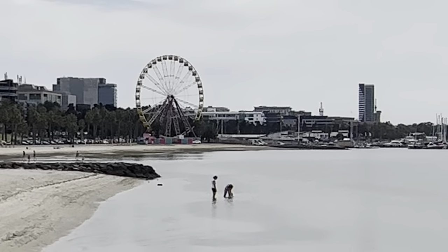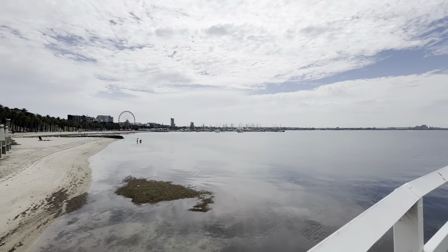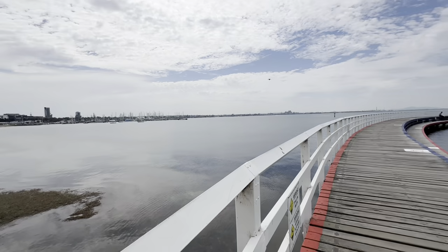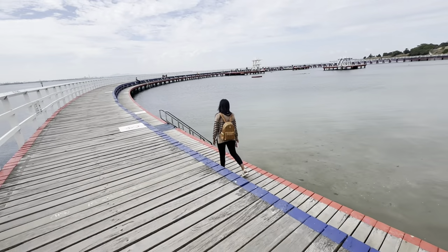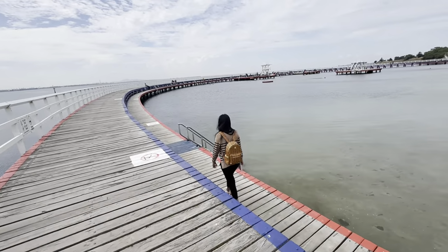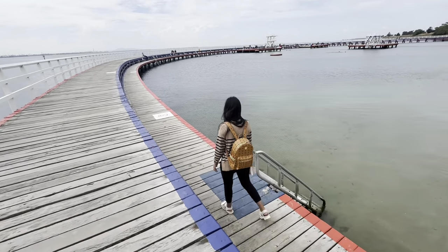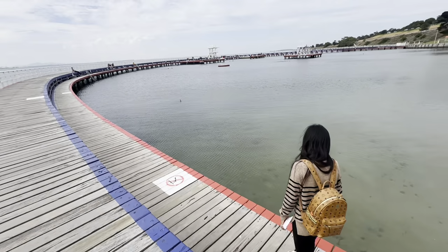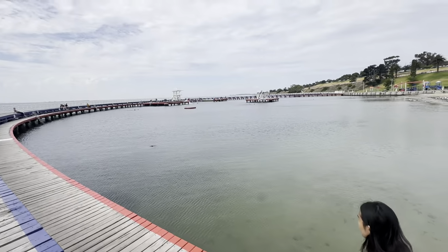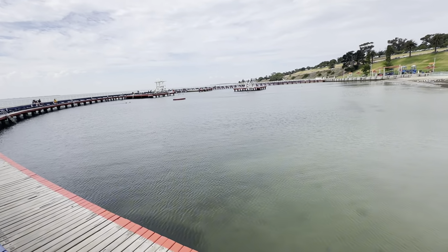See, over there you've got the Ferris wheel and all the yachts. All the rich people's boats. This is a historic bath called Eastern Beach at Geelong. Eastern Beach in Geelong. That's where we are. So people do swim in here. You can see those little sort of wharfs in the centre there. People just jump in from them.